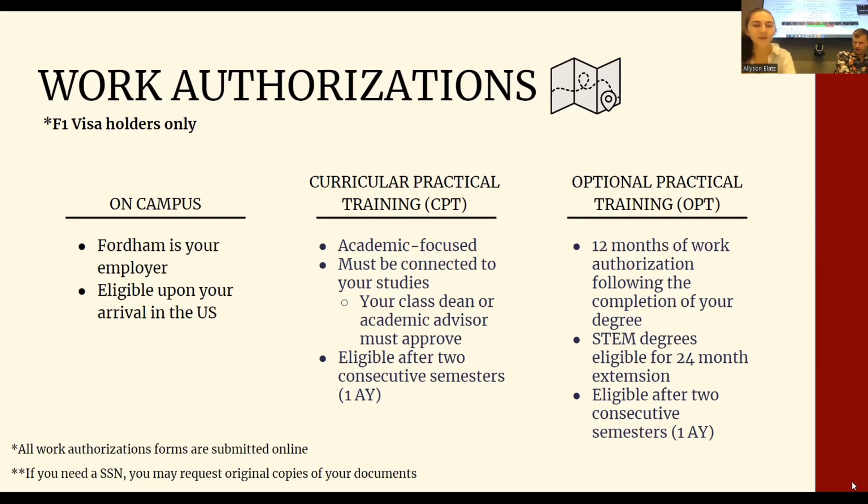Sure. Thank you, Ian. I have some questions. Oh, yeah, we've got a question here. So for the CPT, how long is the period that you can actually do the CPT for? Because I know for OPT, it's 12 months.